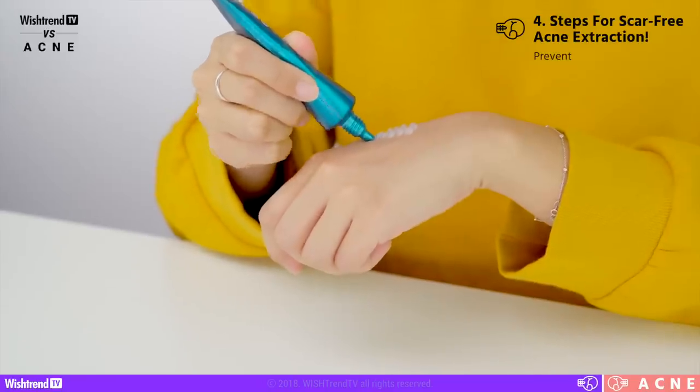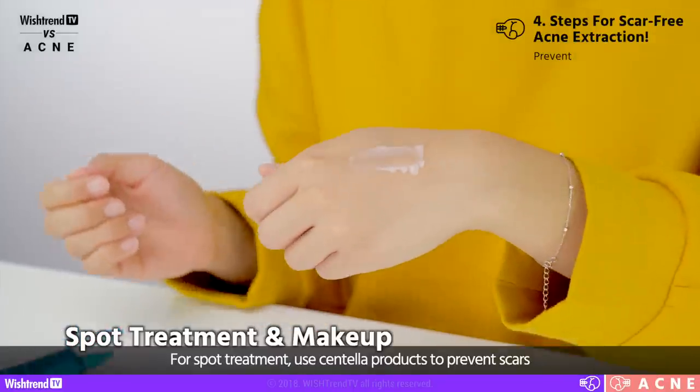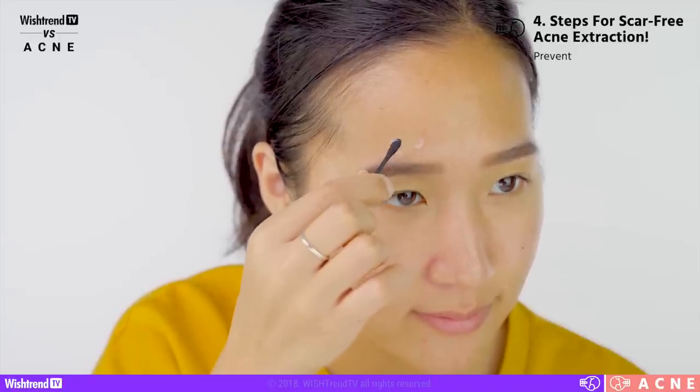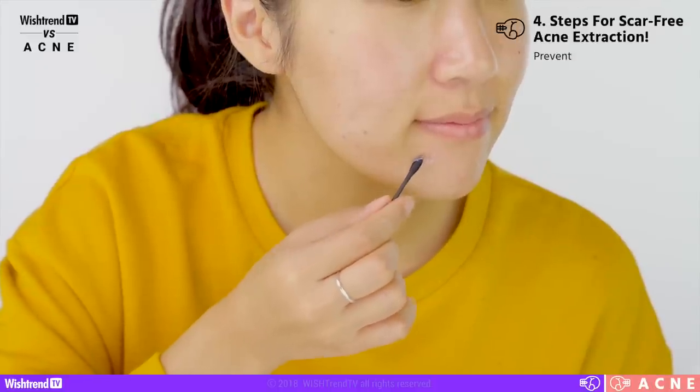For spot treatment, we recommend products with the centella ingredient that prevents scars. It protects damaged areas and intensifies the skin barriers. It prevents acne scars, regenerates damaged skin cells by stimulating collagen synthesis, and shortens the recovery time.